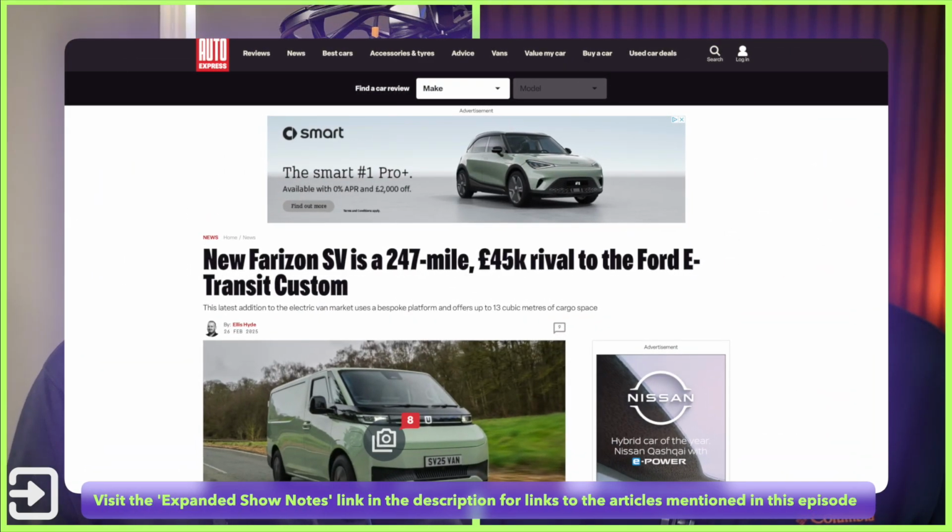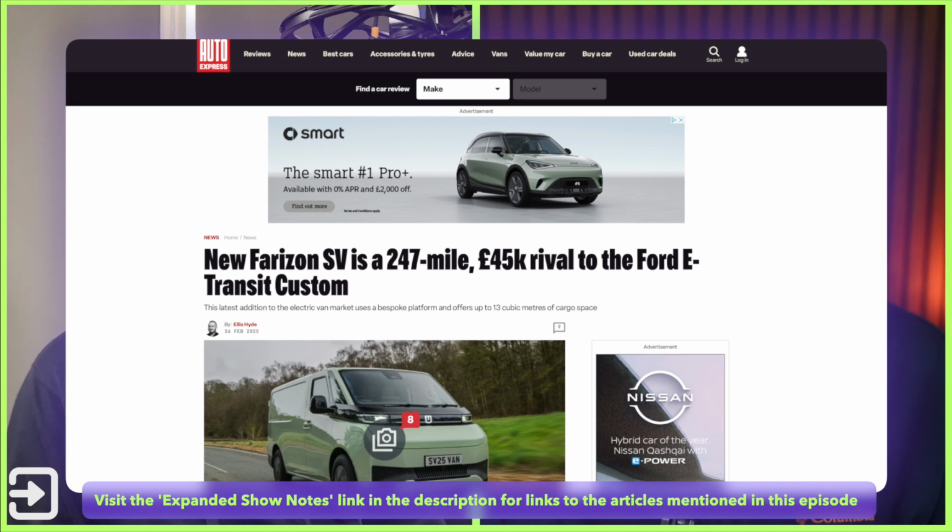Cool. And then, very lastly, before we disappear, this van called the Farizon Supervan, or the Farizon SV, has now officially gone on sale as of Monday 24th. Some of the people we know in the auto industry managed to drive this van yesterday. It's looking to go head to head with the Ford e-Transit Custom, and there seem to be some really interesting battery options available. We've got either 64, 83, or 106 kilowatt hours, in lots of different sizes and lengths, and it looks quite interesting.